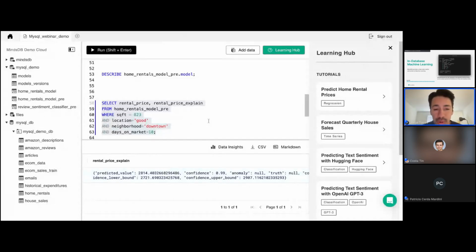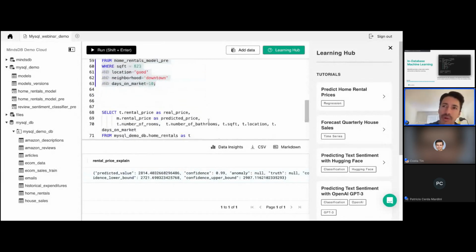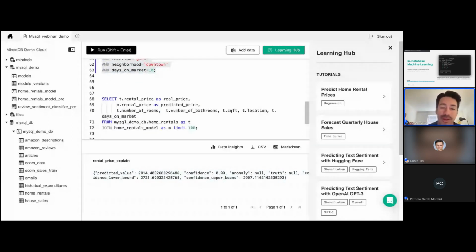Now, another cool thing about MindsDB is that since you treat models as tables, now you can join and do bulk operations. Say, for instance, you have a whole bunch of home rentals properties and you want to predict them all in one single statement. In our particular case, we actually want to know how the model is performing versus some data that we already have. So what we're going to do is select from the actual home rentals data set that we have in our MySQL database, and we're going to join this with the model that we just trained. Or the one that I had pre-trained.